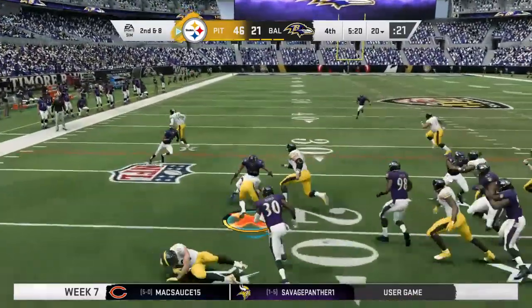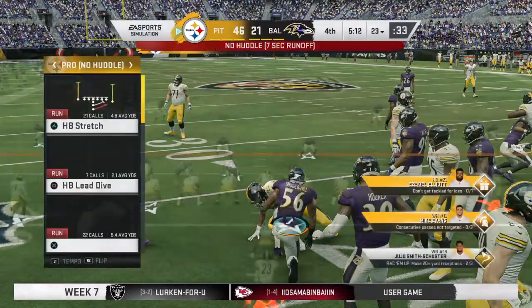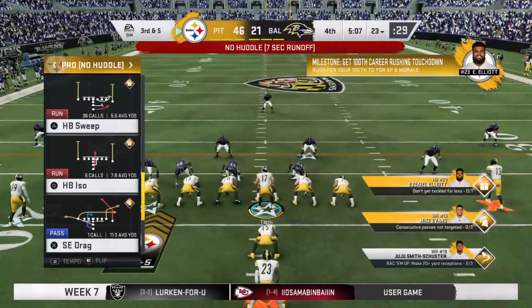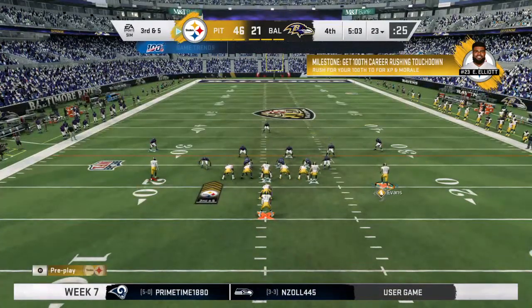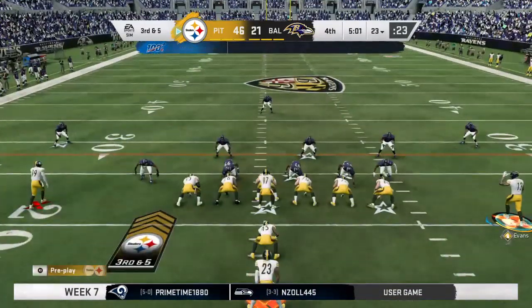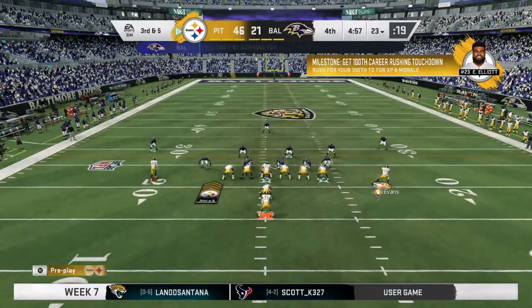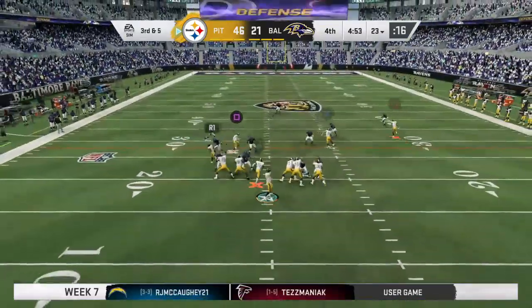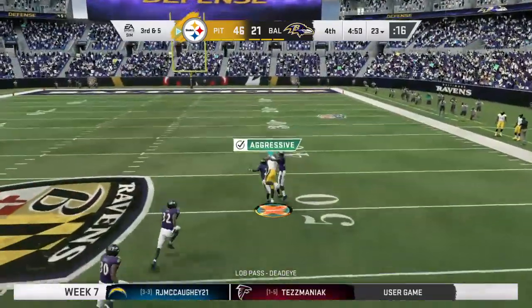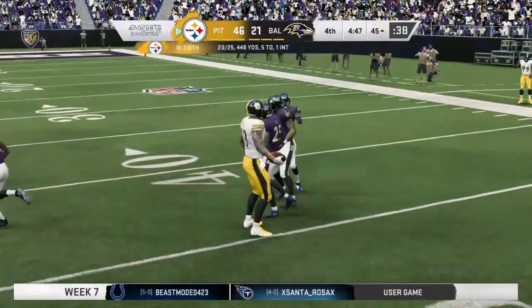Again, it's Elliott. He'll get about 3 as he's taken down at the 23. Hurry, hurry. And now they're in the hurry up. A 3-yard pickup, and it's 3rd down. Let's go. They're going to look to throw. He's got Evans. That's a first down and then some.